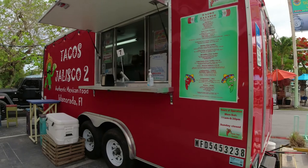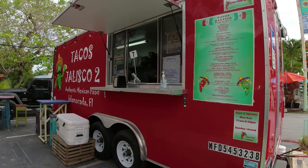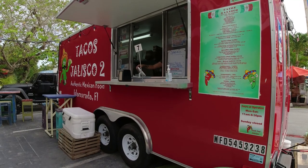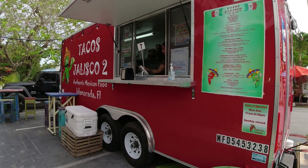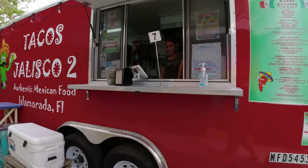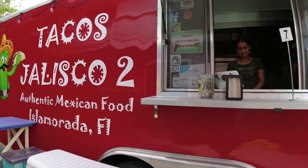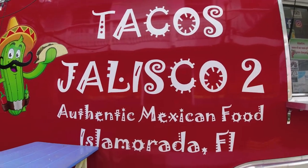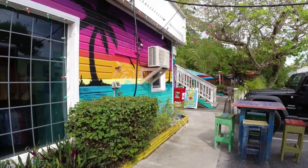And when you get hungry, just visit Tacos Jalisco too. They have the most awesome taquitos, especially the steak taquito is the number one. I love it. I highly recommend it. And also ask for a jarrito to go along with that. You'll love it.